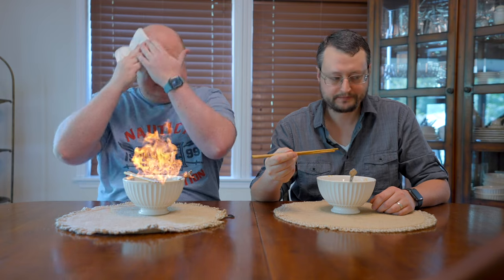The heat is actually really good for me. I would eat this level of spice and don't have any problem with it. Oh man, the lingering burn. This is probably about as spicy as I would go on a regular basis. You get much more than this and you start covering up those flavors.